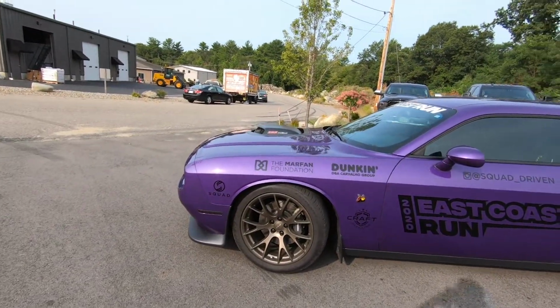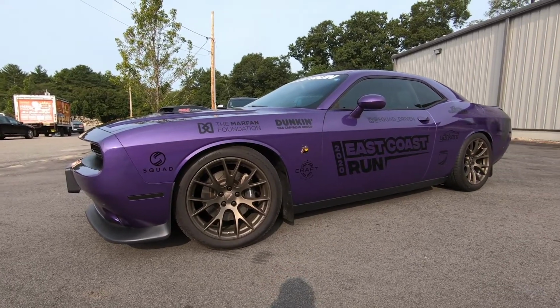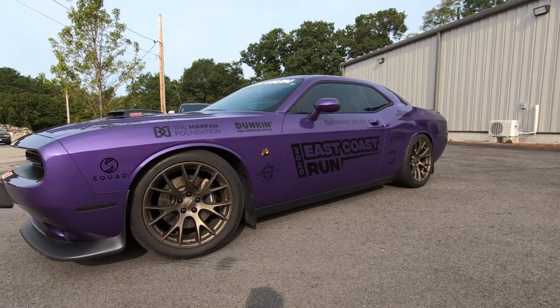All right guys, it's the next day now. We just finished the alignment. It's bright and early, but look at the way this thing came out. I think it looks perfect. A little tuck in the back, front is still settling.